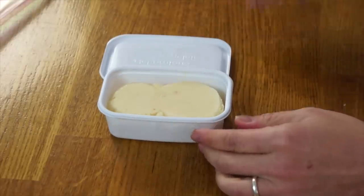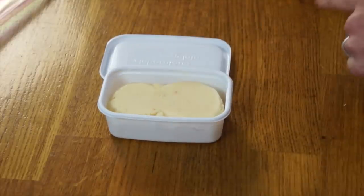Cute little peachy color to it. Little tiny flecks of what I think is probably apple peel. Tastes like apple cider. Fresh pressed apple cider in a sorbet form. Oh, and you get little bites of the peel in there as well. So you get a little bit of texture. Very nice. Let's try this lucuma.